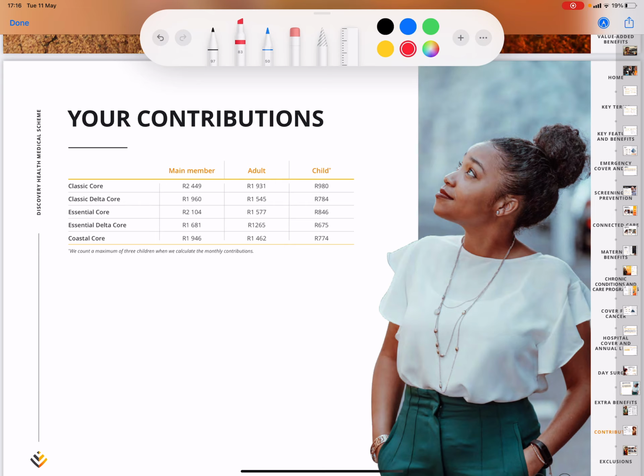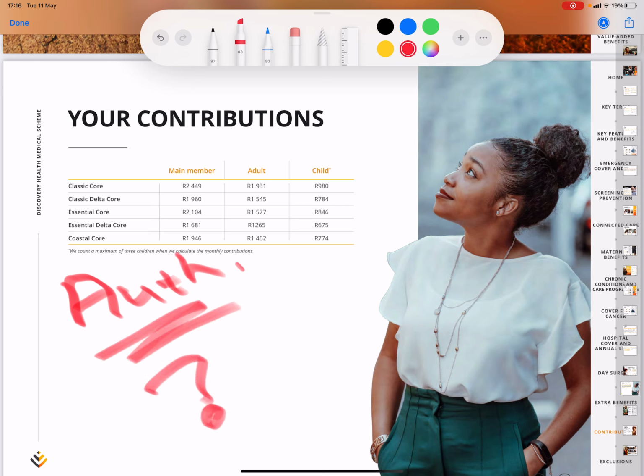Always make sure that if you need to go to hospital, you've got a pre-authorization, or if you don't know what you have to do, make sure to talk to your healthcare advisor, and then they will assist you with what it is that you have to do.